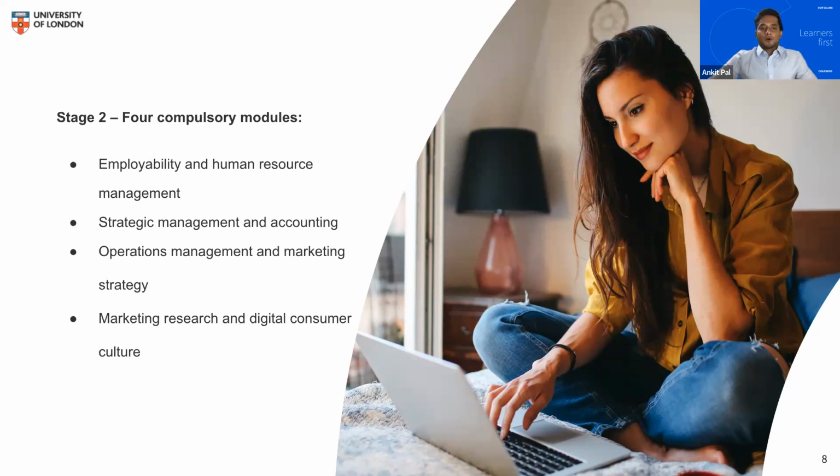The fourth and the final module on your stage 2 would be marketing research and digital consumer culture. It will mainly cover or examine marketing research and the way digital marketing works. The main few topics it will cover would be related to secondary data nature and sources, planning research, defining problem, brief, and proposal. Now, moving on to the final stage or the stage 3.